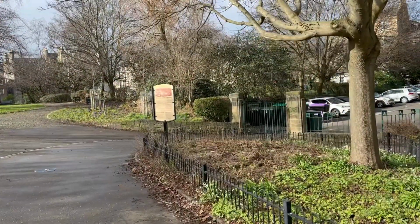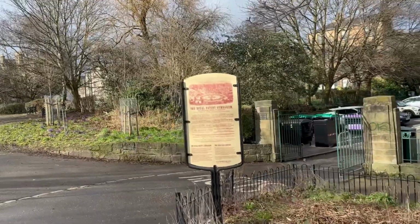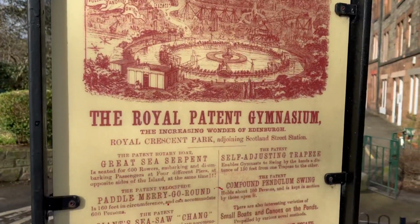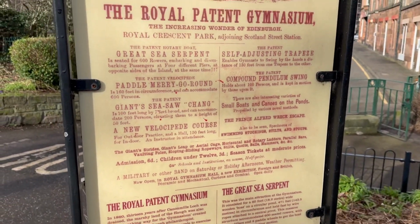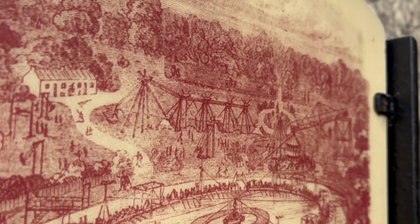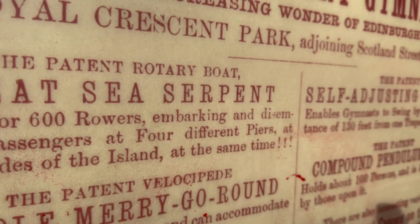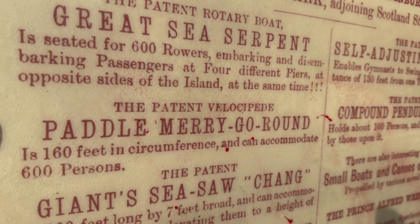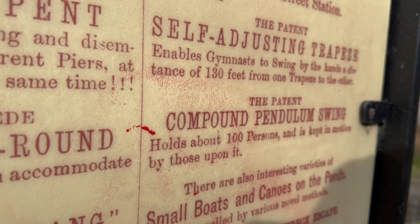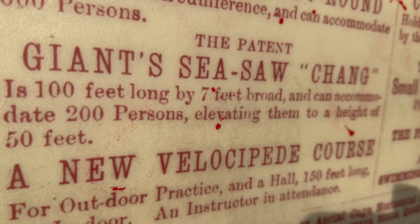So it looks like here, it tells you a bit about it, folks. See all this forgotten history in Edinburgh, away from the main tourist trail. Look, they're all Patients Gymnasium. There you go, look. Stood right here. So you can see with the picture, they have a lot of things here actually. Look, 600 rowers. There's a trapeze. A merry-go-round for 600 people. Compound pendulum swing for 100 people. A giant seesaw for 200 people. Wow.